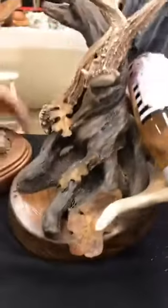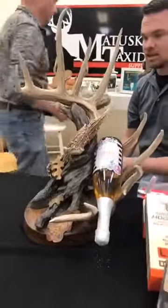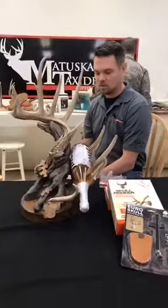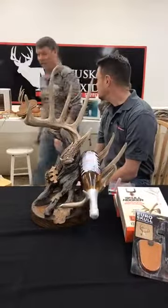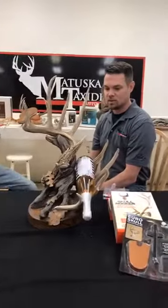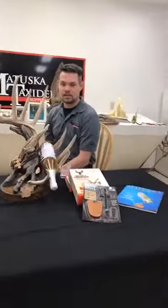Hunters have sheds in their showroom or in their trophy rooms all the time. It seems like shed hunting is becoming more and more popular. And how would you do something with them? What do you do with them? Yeah, exactly. They lay around the floor. This is a kind of cool opportunity to add some functionality to it.